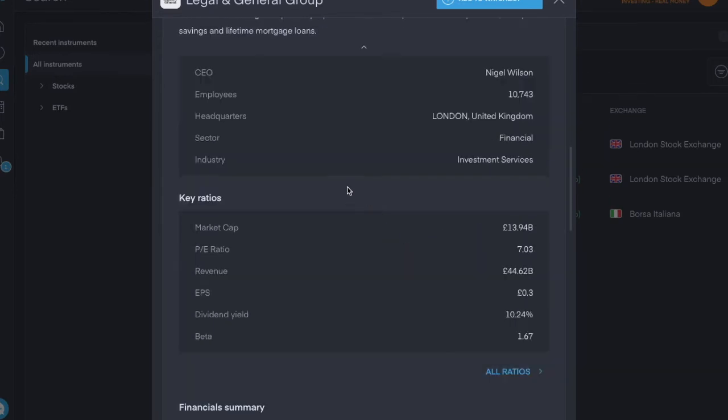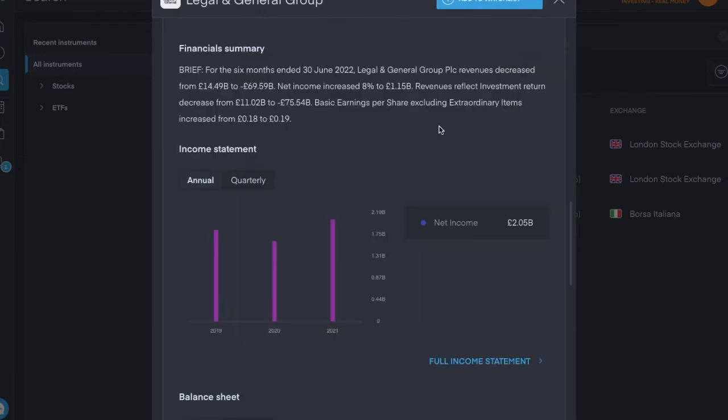Their current market cap is about £13.94 billion. They have a PE ratio of 7, current revenue of £44.6 billion, an earnings per share of 30 pence, and a dividend yield of 10.24%. So this company has actually gone over the threshold of this pie. This pie of UK Dividend Aristocrats should only have yields of less than 10%, and this has just crossed over that threshold. There's no profit margin given, just a net income for the last year, which was £2.05 billion.